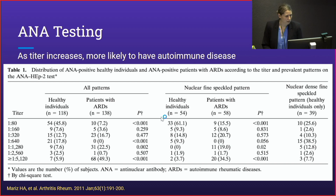So this was a study that was performed a few years ago, but they were looking at different ANA patterns and titers, comparing people who were healthy versus patients with rheumatic diseases, and seeing what titers kind of break out who's more likely to have an autoimmune disease.